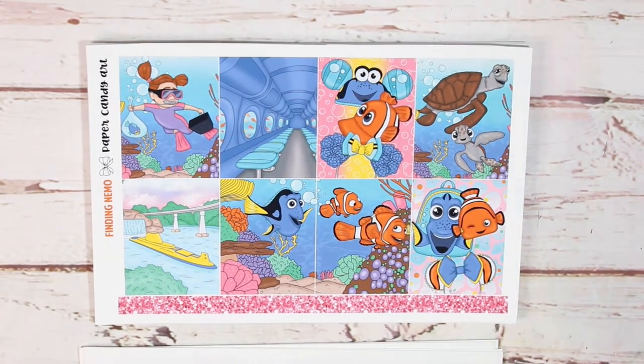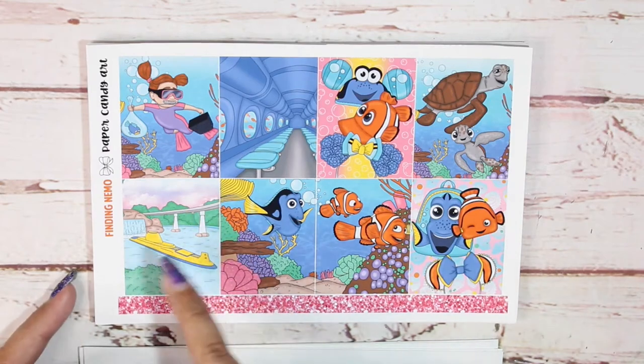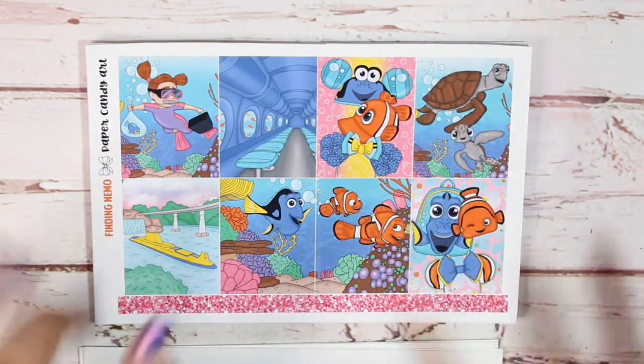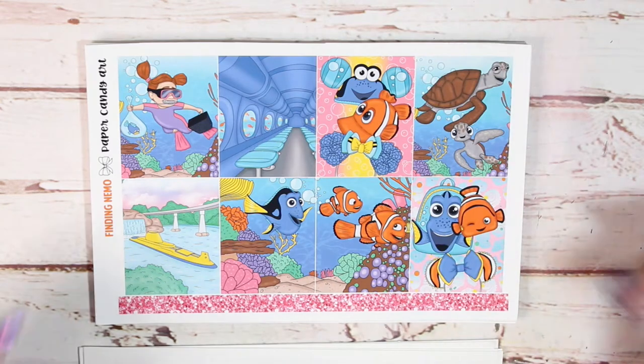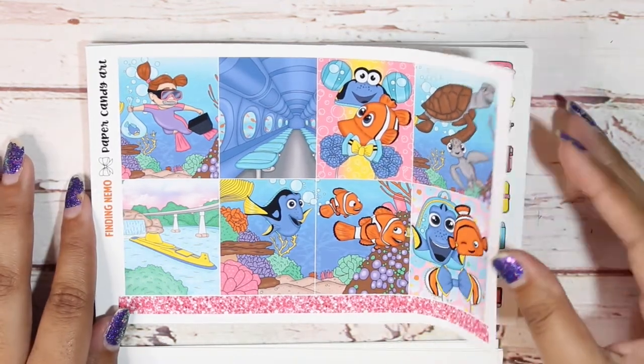And then the next kit is a Finding Nemo. I shouldn't really say inspired because it's just straight up Finding Nemo. So you have the Disneyland submarine. Yeah, the Finding Nemo submarine. Darla, Nemo, Marlin, Dory, and then Squirt and Crush. I don't even know if his name is Crush. But the other turtle, the dad turtle. And then Disney inspired Finding Nemo outfits, which are actually really cute. I would 10 out of 10 get those.